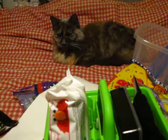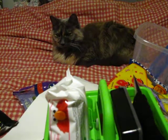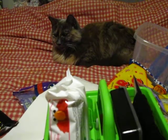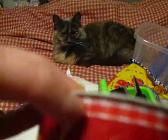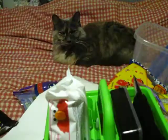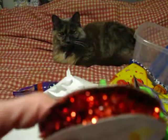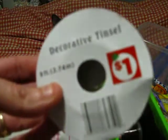Ribbon, you guys, I went nuts at Dollar General. But I figured I'd grab them now because it's early and later on they won't be there. So I picked up this decorative ribbon with the plaid on top and the red in the center. And this garland-like, the red, nine feet.